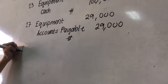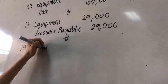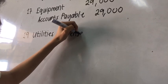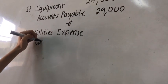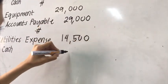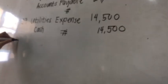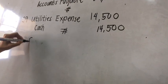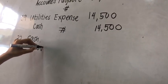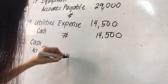In this transaction, the debit is utilities expense because the business paid this month's utility bill, and the credit is cash because it decreased as the business paid it through cash. In this transaction, the cash is debit because the business received the customer's payment that was billed before. The accounts receivable will now then decrease because of the payment received, so it will be put in the credit side.